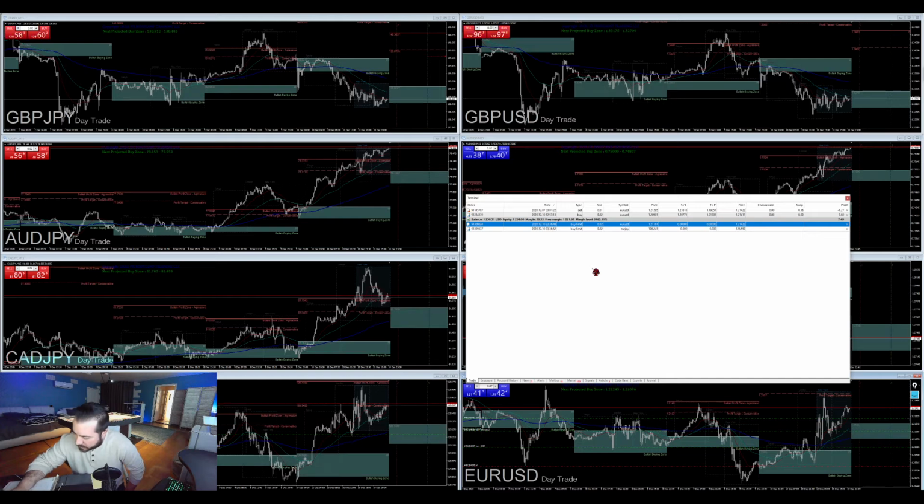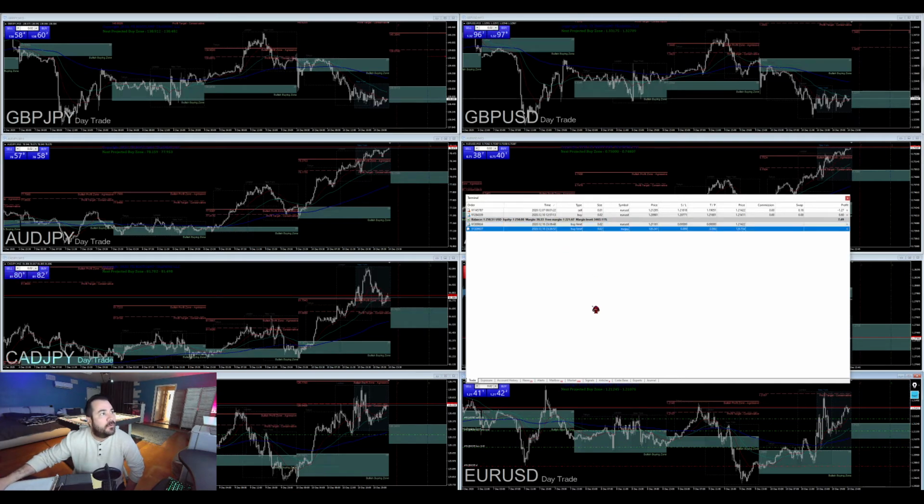Euro USD. This is a day trade. And then the other one is 9637, Euro Yen.